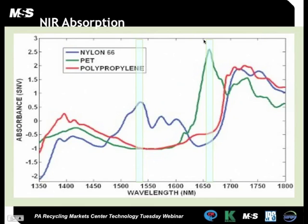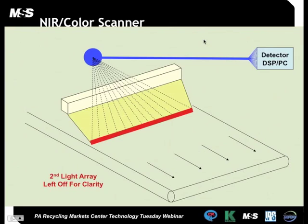So you see different graphs for different plastics. In this particular case, there's nylon 6,6, PET, and polypropylene, and you can very easily see the difference if you look at the curves of these different plastics. You use some reasonably fancy math to analyze those curves, and you can tell apart the different types of plastics quite easily. And this is the type of technology and algorithms that we use to tell them apart.